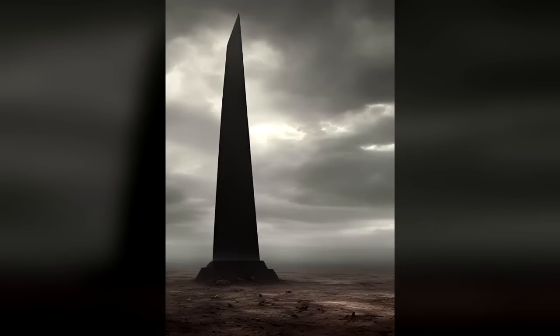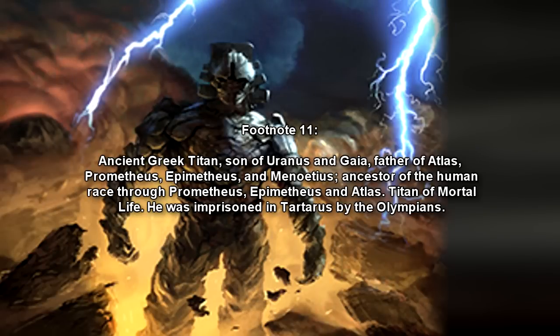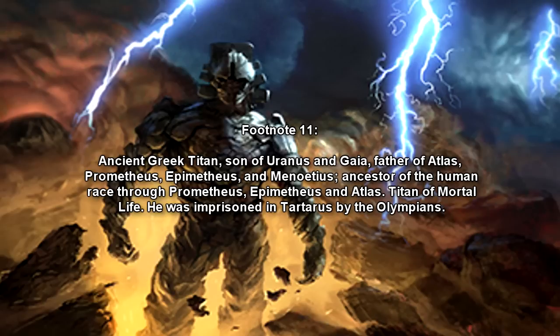The people pray for deliverance from the gods. The gods fight the destroyers, but their efforts are in vain. Iapetos, ancient Greek Titan, son of Uranus and Gaia, father of Atlas, Prometheus, Epimetheus, and Menoetius, ancestor of the human race through Prometheus, Epimetheus, and Atlas, Titan of mortal life.